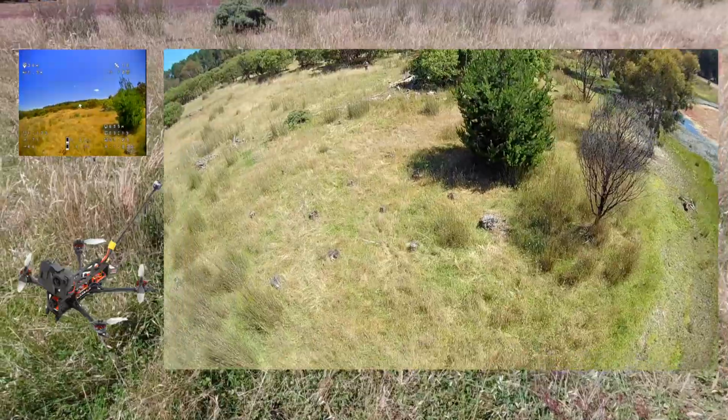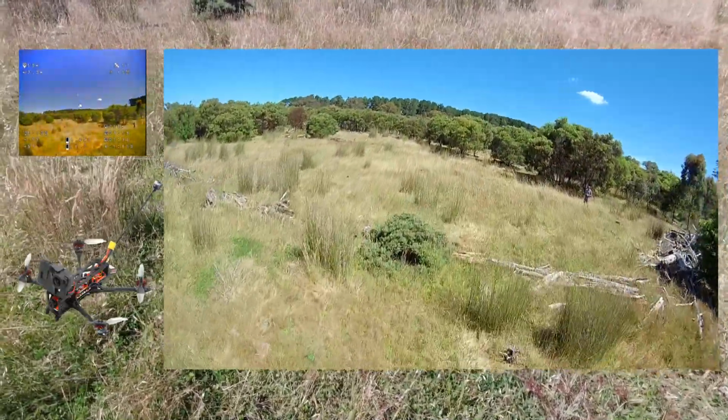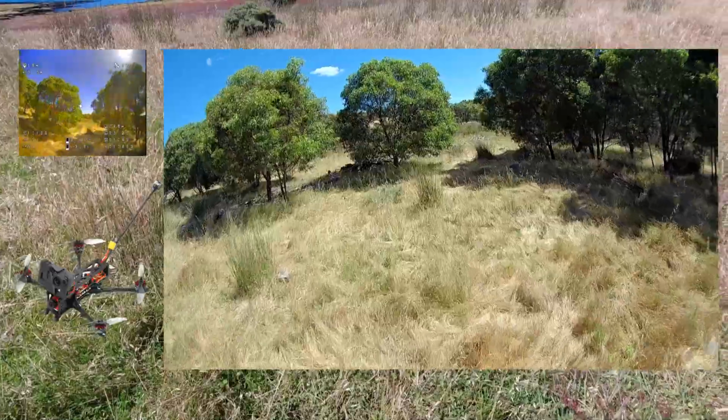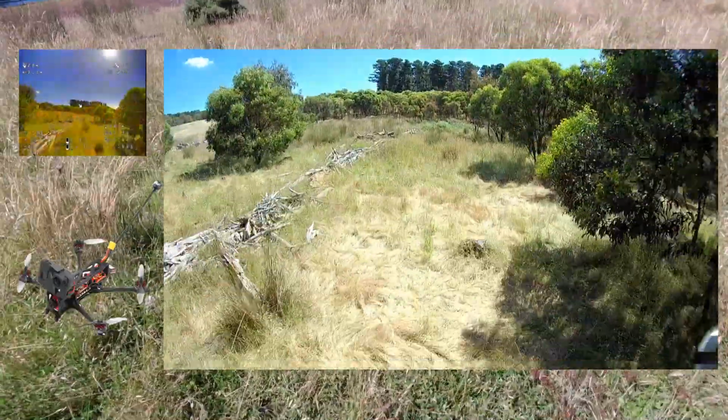Preferably not in the water. Do a nice kill mid-flight landing. Somewhere soft over here should be good. Or maybe I should just go for a quick explore, see if I can't find myself a couple of kangaroos.